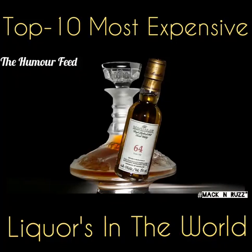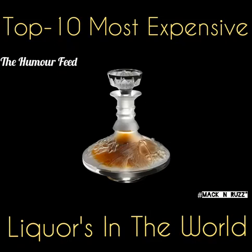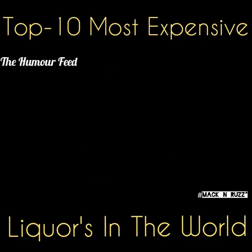Then again, when you find out that the empty decanter weighs close to 25 pounds, and each one took over 17 craftsmen and 50 hours to create, maybe $625,000 doesn't seem so extreme after all.